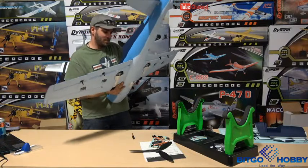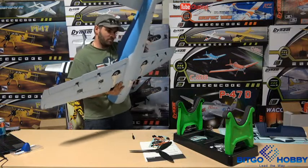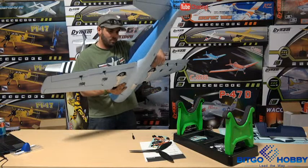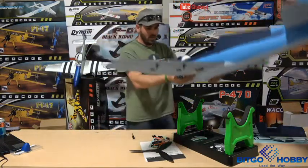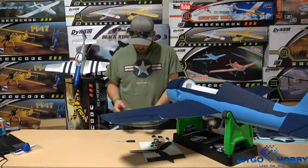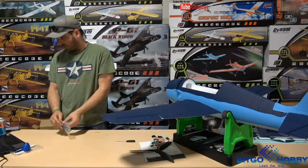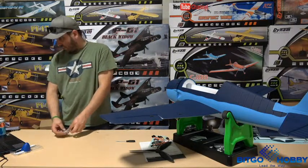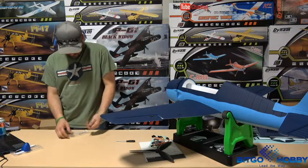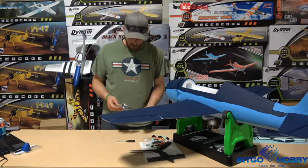That thing fits in there nice and snug. There we go. All right. Now we can throw our screws in there. Yes, Wrecker, she is tight. It's always good though when they fit tight like that. You know they're not going to come loose on you.